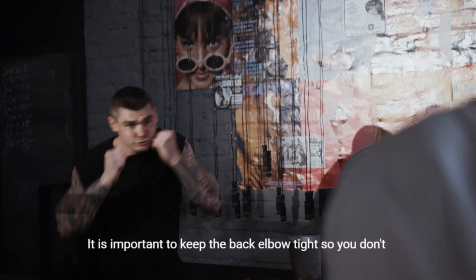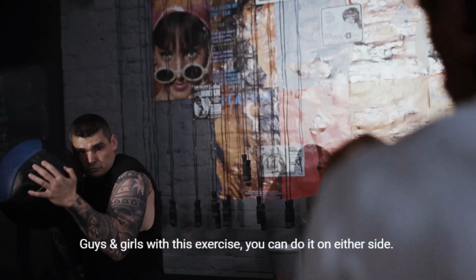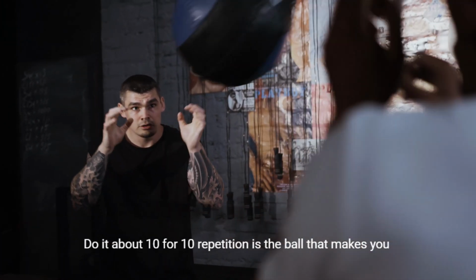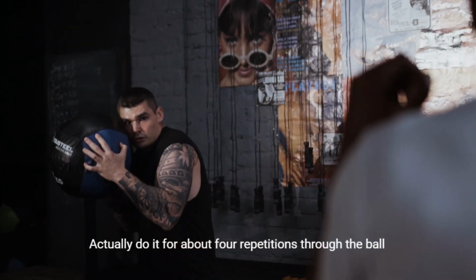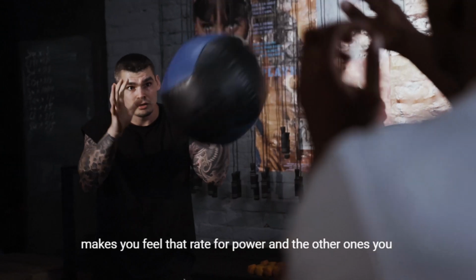It is important to keep your back elbow tight so you don't injure your shoulder. Guys and girls, with this exercise, you can do it on either side. Do it about 10 repetitions with the ball that makes you fail on the 10th rep. Actually, do it for about 4 repetitions with the ball that makes you fail at that rep for power.